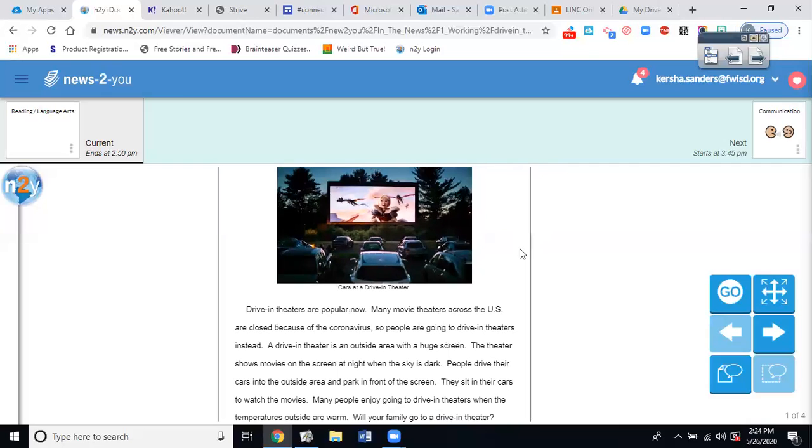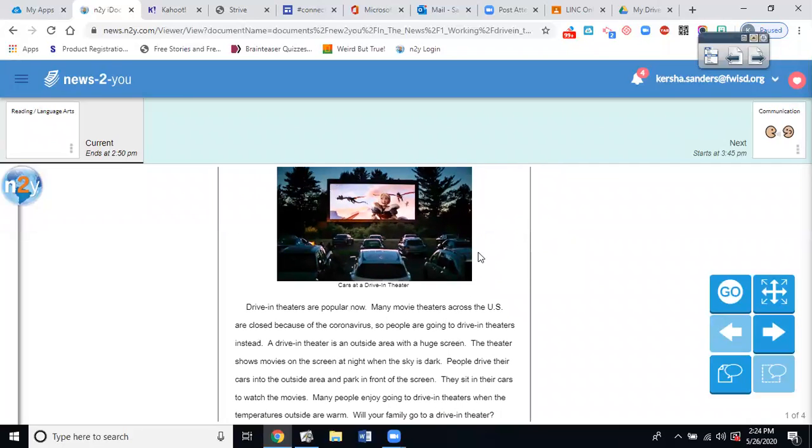So it's basically just like going to the movie theater, except you sit in your car, park, turn the engine off, and watch the movie. It will be dark, but you might want to check your weather forecast before going, because you don't want to be sitting in your car whenever it's too hot and be uncomfortable watching the movie. So anyway, that would be something fun to do with your family.